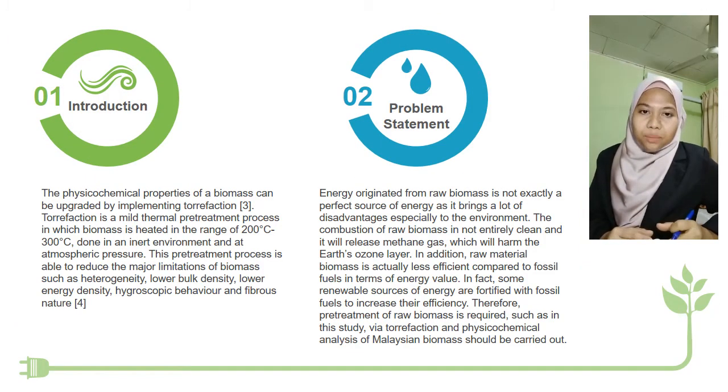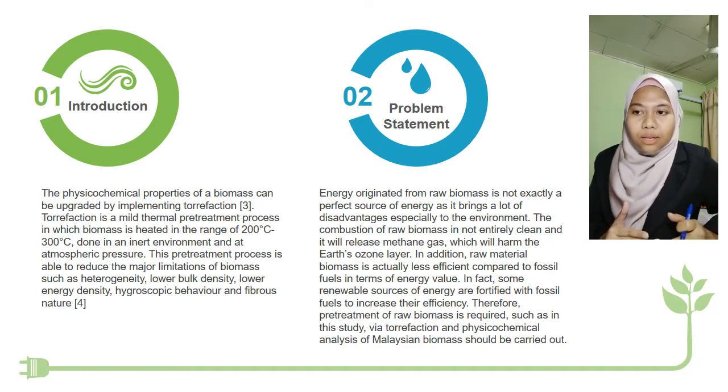The physicochemical properties of biomass can be upgraded by implementing torrefaction. Torrefaction is a mild treatment process in which biomass is heated in the range of 200 degrees C to 300 degrees C, done in an inert environment and at atmospheric pressure. This pre-treatment process is able to reduce the major limitations of biomass such as heterogeneity, lower bulk density, lower energy density, hygroscopic behavior, and also fibrous nature.